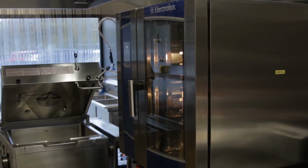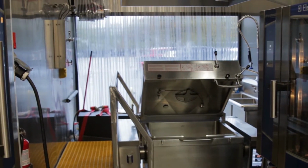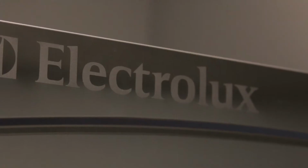This mobile test kitchen is traveling throughout the Southeast, showing chefs how some of this high-tech cooking equipment works. Some of our restaurant equipment has connectivity, so where a combi oven can talk to a blast chiller and the blast chiller can talk to the combi oven. That information can also go up to the cloud and let a remote operator review recipes, build programs, or automate their process in the back of the house kitchen.